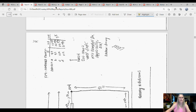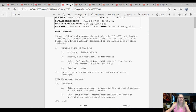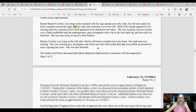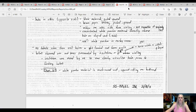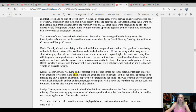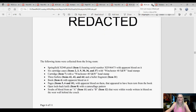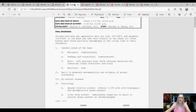Okay, that's where we were. It's so funny because I had this all set up here to find that, and now it's not here. This can be a little bit frustrating after a while.